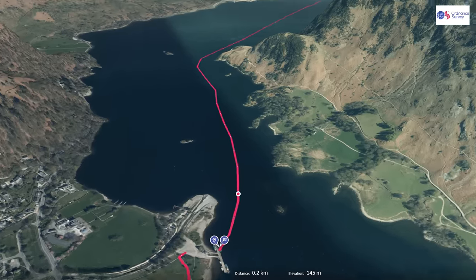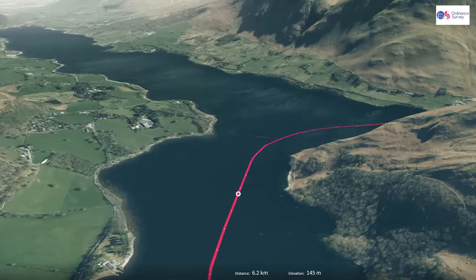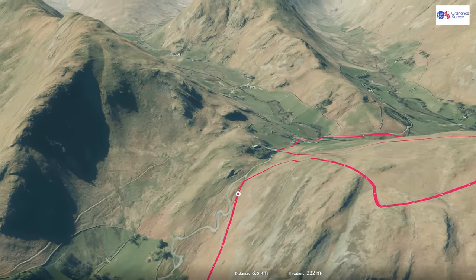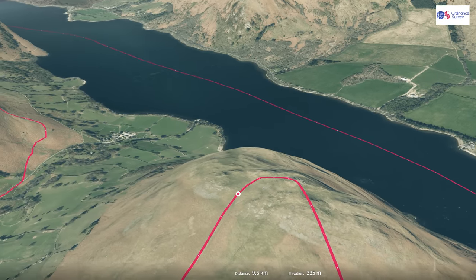So from Glenridding, I'm going to be steaming towards Howtown with the majority of the route on the right-hand side of the boat. Really beautiful way to start the walk, actually. But now it is time to walk. So from Howtown, I'm going to head up to Martindale Church and then up to Hallin Fell, where the views will open up in all directions.